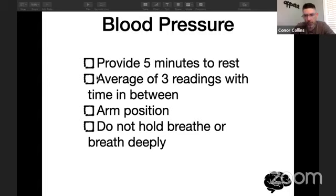Again, blood pressure has a lot of controversy behind it as well. Just because they have high blood pressure in one reading in your office, it doesn't mean that they have hypertension. However, if you find those readings, it's certainly something you'll want to refer back to the physician regarding.